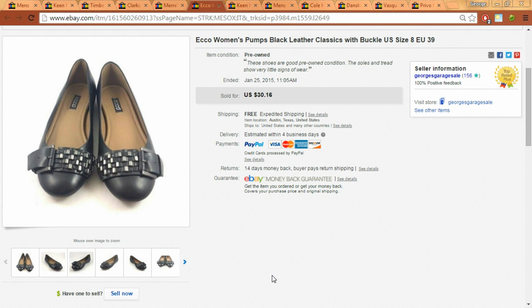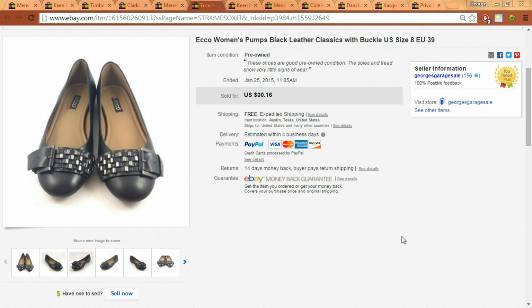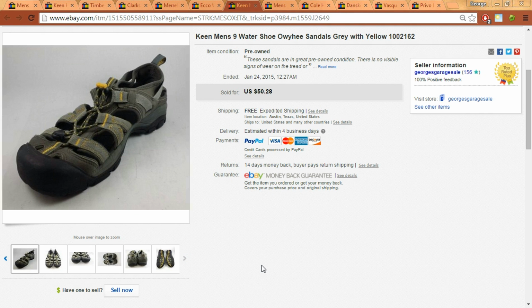And they did. 30 bucks for an easy flip. They didn't sit long. I sold those pretty quick for a decent amount of profit. But, not a home run. This is going to be your bread and butter type stuff. Next pair. These did a lot better than I thought they would. I didn't realize that these were going to sell for over 50 bucks here. And you wouldn't think it either.